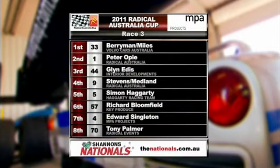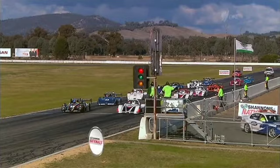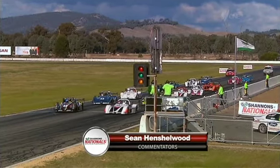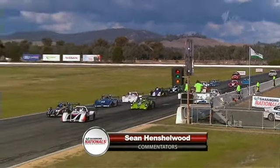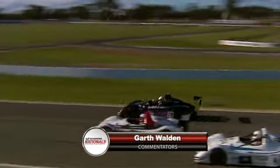Won by Peter Opie. In the end, though, it was Berryman and Miles that would start on pole position, courtesy of combined qualifying times. I mentioned that Peter Opie had in fact set pole in both sessions. That's not quite true. He couldn't get past third in session 2, a very dominant pole position in session 1. He still will start on the front row, but it's Tim Berryman that's got the start, Garth Walton. That's an absolute screamer. He's got a great start there, Berryman. He'll lead to the first turn.